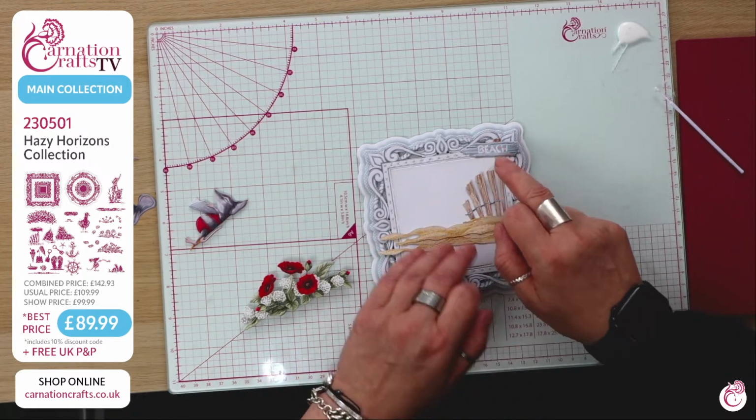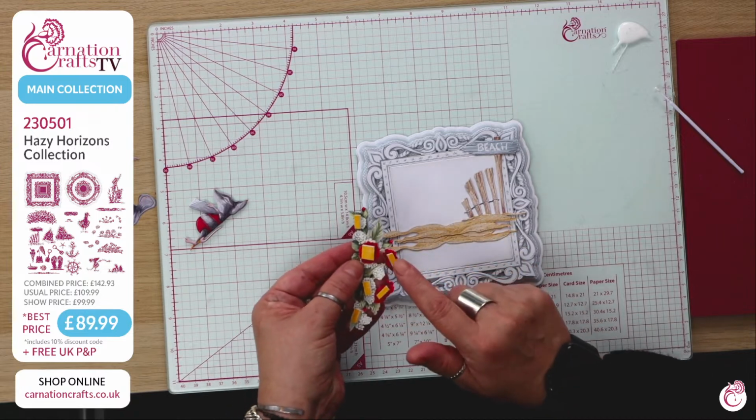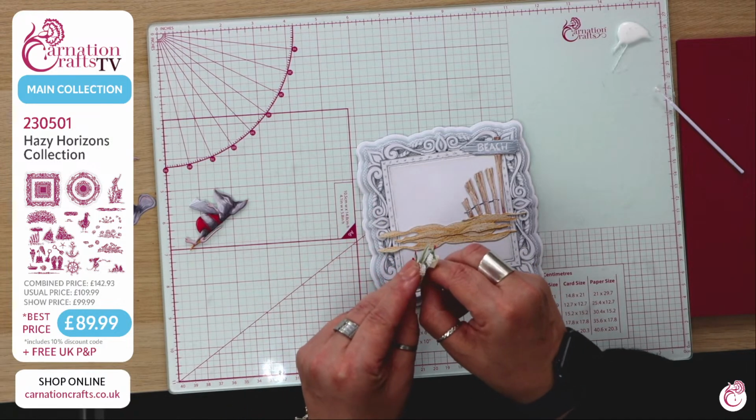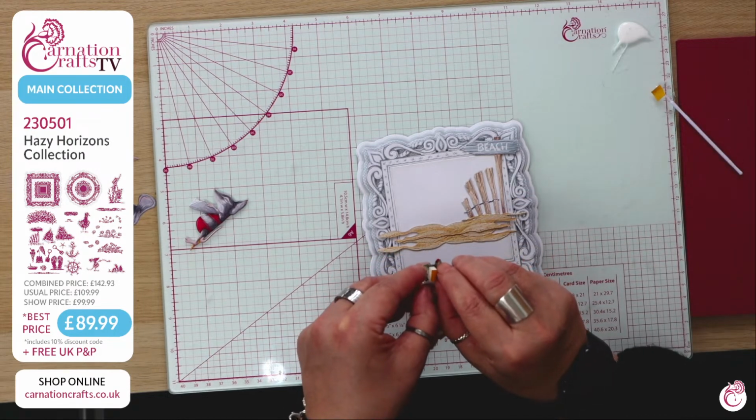Look how pretty that is. Sit that there. And then I'm going to take this, but this one, I'm not going to take the backing off, which means I can still tuck stuff behind. I'm using it purely as support.